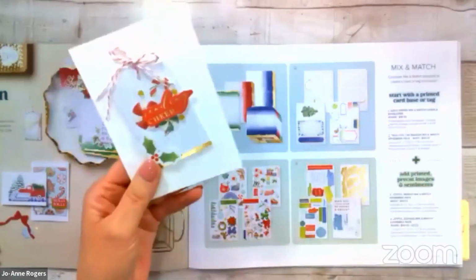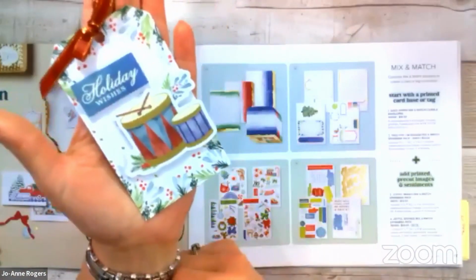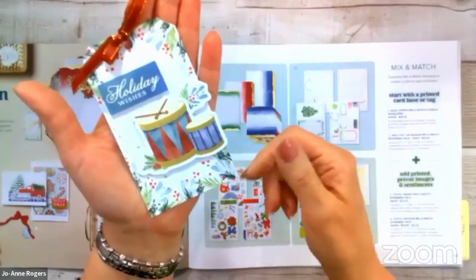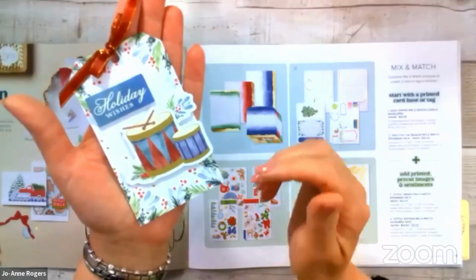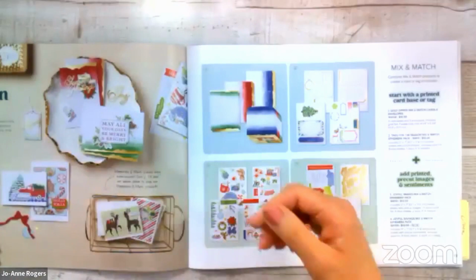So there's one. Here's another tag just by itself. So again, I did a little bit of layering here. The tag just punches right out. These punch right out, and they're actually a good weight. They're not flimsy at all. And a little bit of our Cherry Cobbler and gold ribbon.